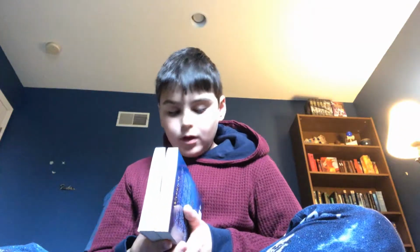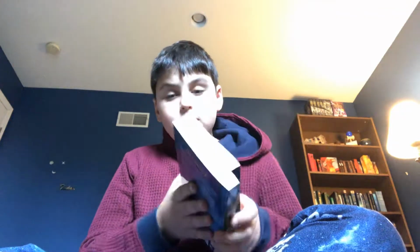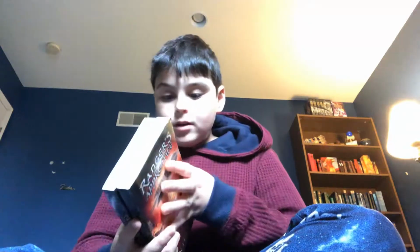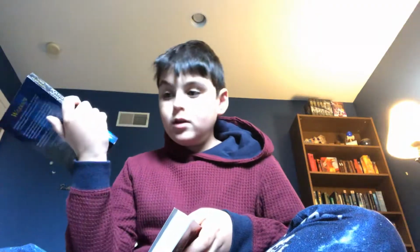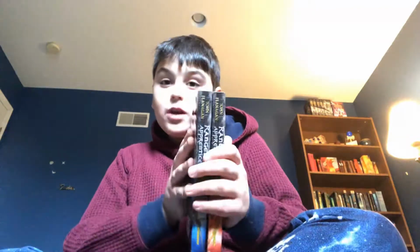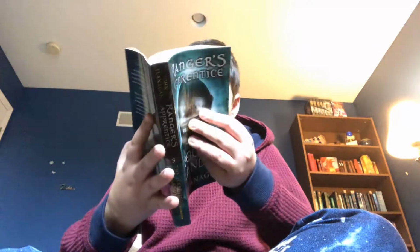So, these two kind of form a duology, you could say. To be non-spoilery, at least, well, and these were even supposed to be one book, one big book. Book 1, you have the build-up. Book 2, you have the battle. And then, so these average at around 270 pages. So, then the books might get a little longer. 300, well, to be exact, 305 pages.